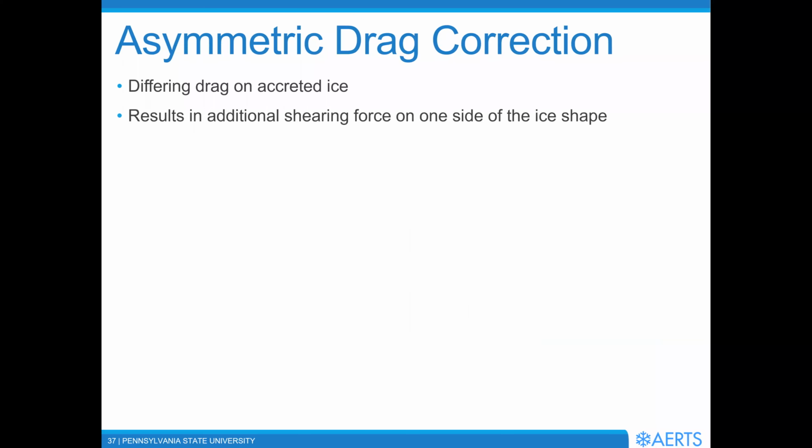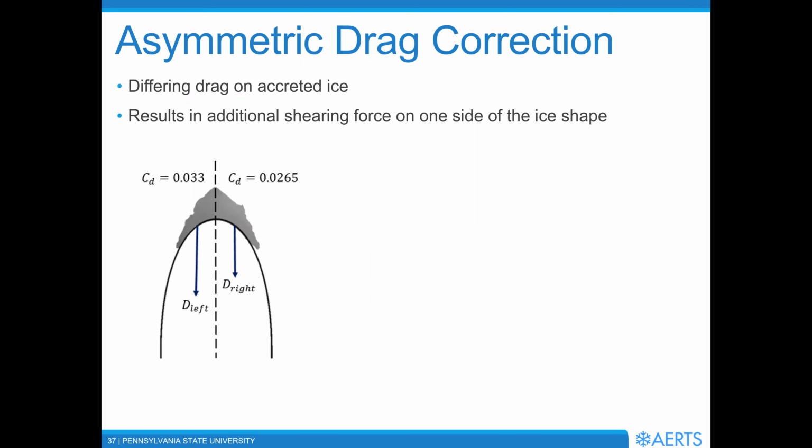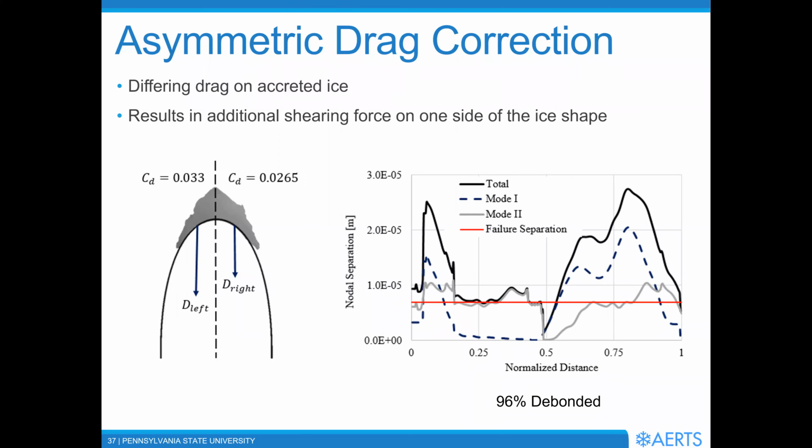Now, if we focus on just one of them, let's just look at the drag, okay? The drag on that ice shape can be determined based on the shape and aerodynamic analysis. So basic analysis will tell us that we have these drag coefficients on those ice shapes. When you introduce these additional shearing forces on the modeling, now you see that 95% of the acrylic ice will debond, agreeing closer with the experimental results we just saw.